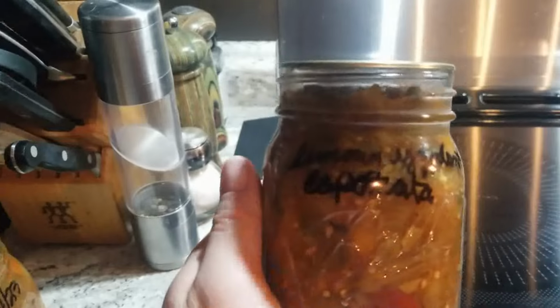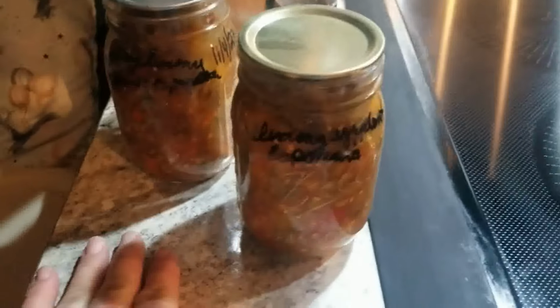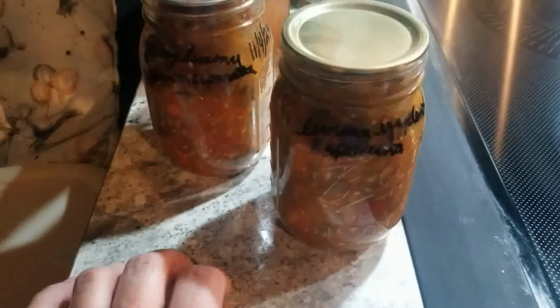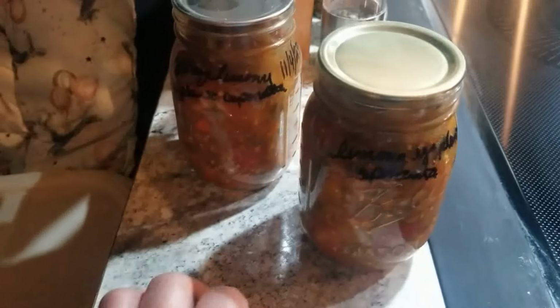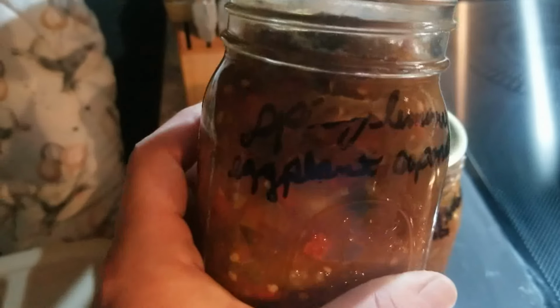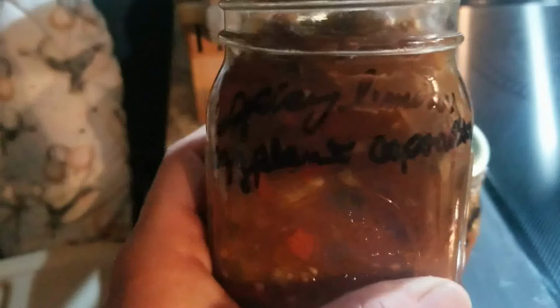And we have this, we canned it this past fall when we were picking everything before winter, lemony eggplant caponata. Now, the recipe originally came from a Ball canning book and called for sweet peppers in it. We had tons of eggplant left, but no sweet peppers. So I ended up using like poblanos and pepperoncinis. I did not use our jalapenos, but it was still spicy. So we also have a spicy lemony eggplant caponata.